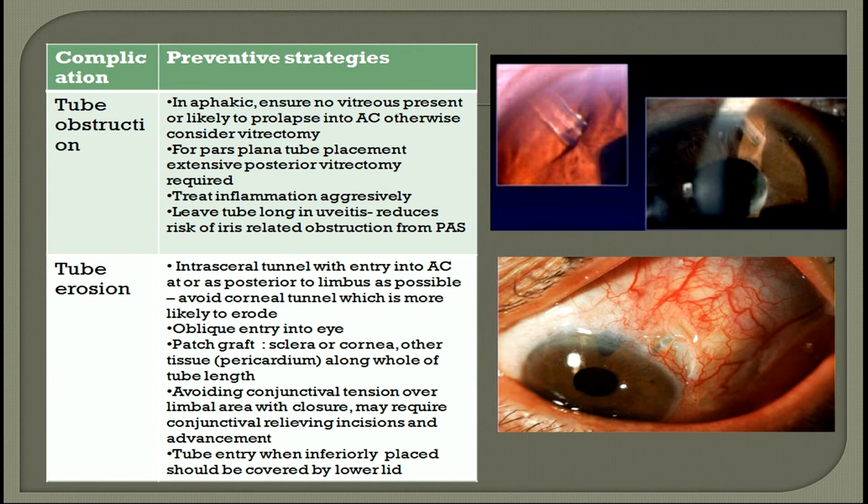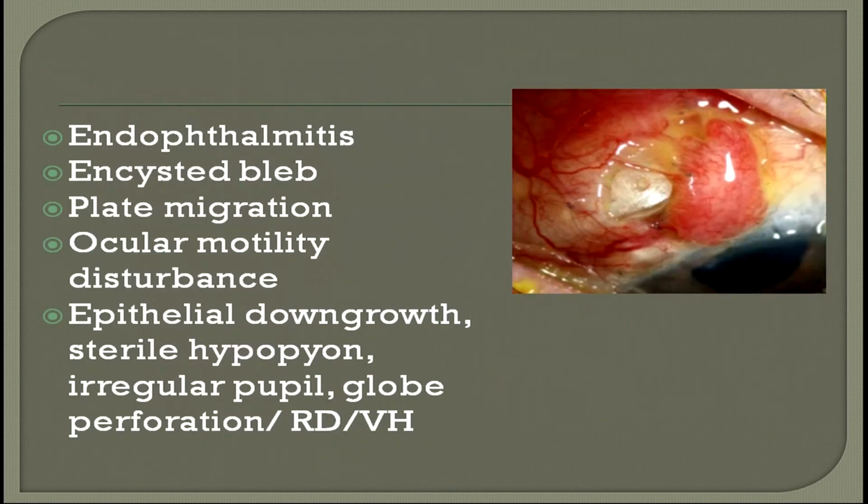block. And if the tube is eroded or extended, we can do conjunctival overriding, and sometimes in patients we need amniotic membrane grafting over that also. The rest of the complications are endophthalmitis, and an encysted plate can migrate, where we need to explant the valve.